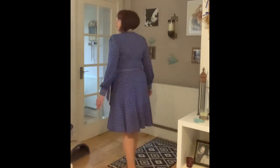So I'll just do a little twirl. I haven't put any accessories on because it took me so long to find these shoes. I could only find one. I had the ladder and the torch out. But I don't think it needs much, possibly a small necklace. When you've got something with quite a lot of pattern in it, it's just one statement piece itself, really.